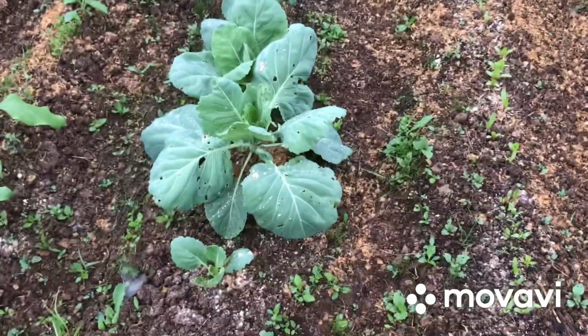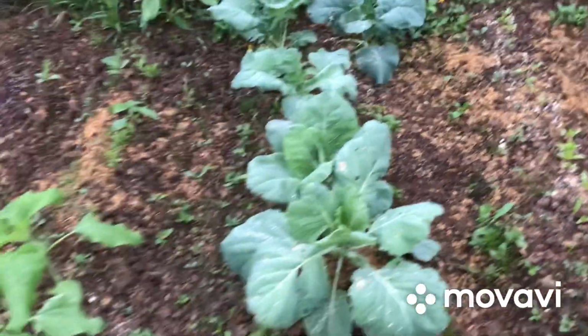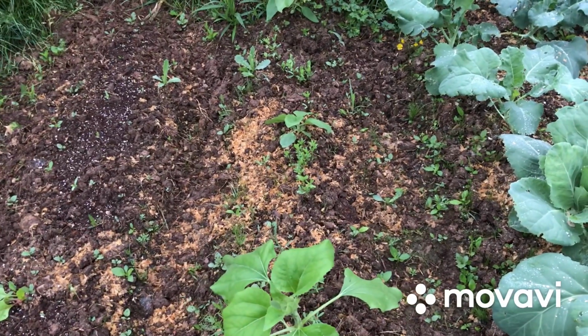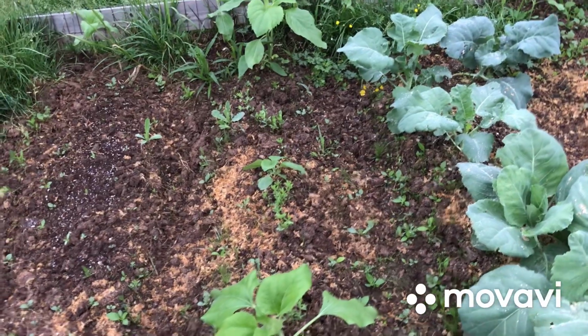That, I do believe, is a cherry tomato as well. These are all beets. And then I've got a couple of cabbage plants and a couple of broccoli plants. And then I have some sunflowers, and there's some sunflowers up along the fence as well. And those little green things in between the sunflowers are lentils that I got from the grocery store. I had space, so I wanted to see if I could get them to grow.